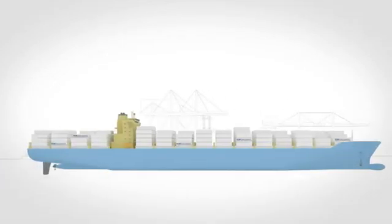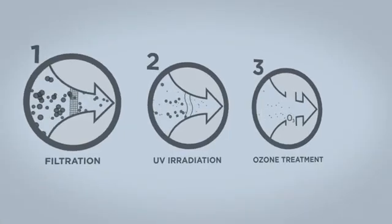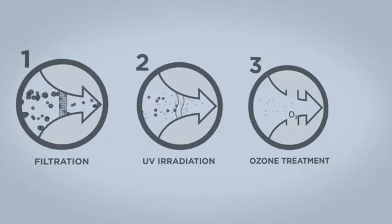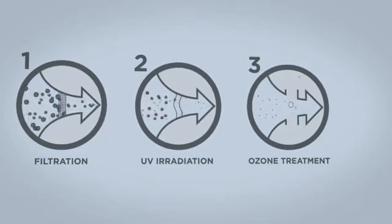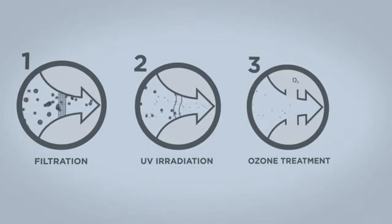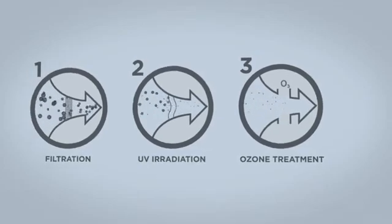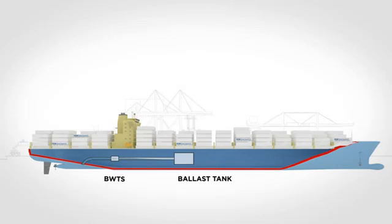DESME Ocean Guard offers a solution for the removal of living organisms from ballast water, combining high efficiency in all water conditions with low energy consumption. The first treatment step is pressurized filtration. The second treatment step is UV irradiation with low pressure lamps. The third and final treatment step is utilization of the ozone generated by the low pressure UV lamps in the previous step. Finally, the treated water is ready to be directed to the ballast tanks. For additional reasons, the DESME Ocean Guard system also treats the water during deballasting.